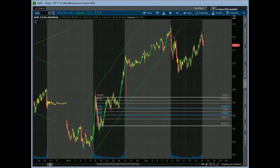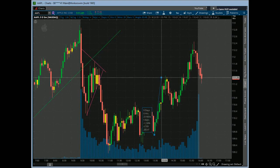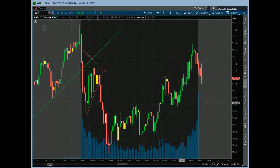Apple was pretty interesting today. It was a little bit tricky on the up move. It got really, really tight for a while, and then finally gave a reasonable pullback right here, higher low, and then started to work its way back up at the end of the day.